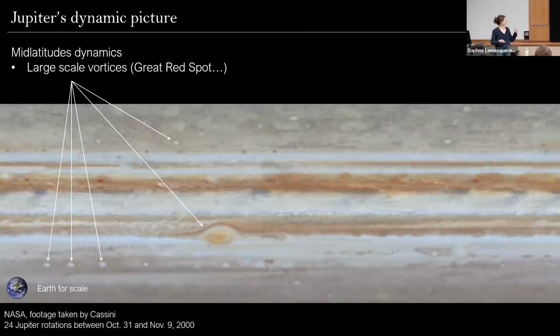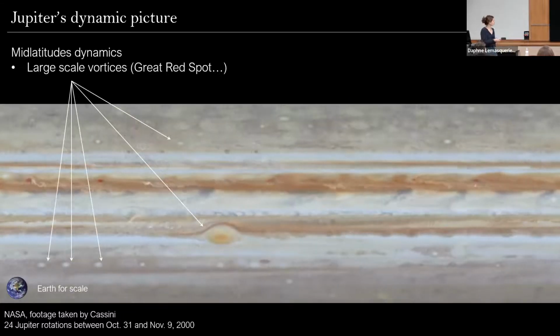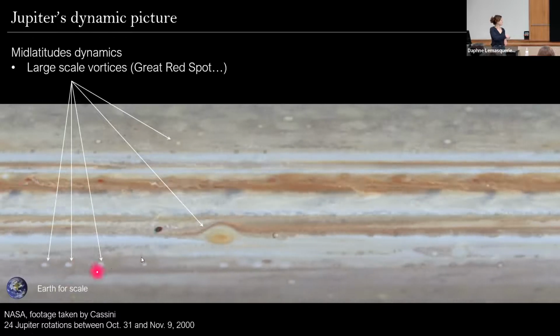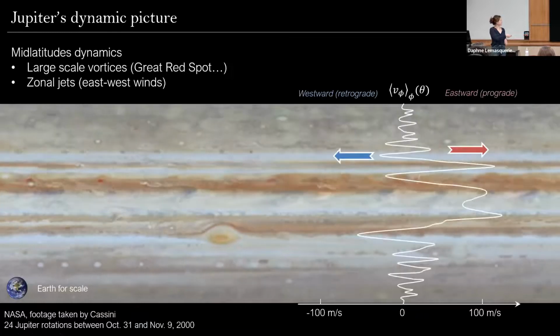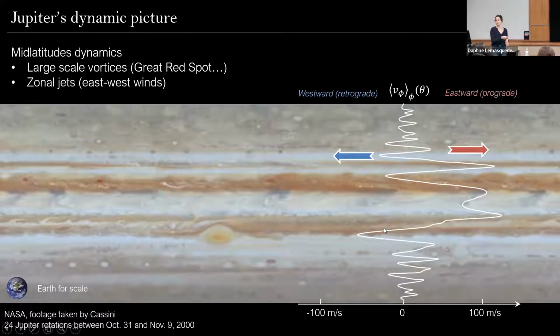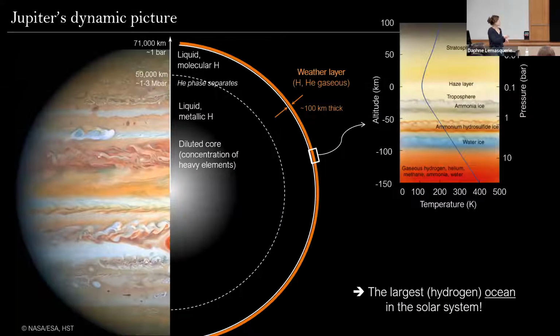Now if you take a look at this footage, which was taken by the Cassini spacecraft of the atmosphere of Jupiter, you see in particular that you have very large-scale features, including large-scale vortices, which you see as bright ovals, and of course the famous red spot. And you also have very large-scale winds, which are called zonal winds or zonal jets, and which are responsible for the banded appearance of Jupiter. So that's kind of the picture of what we see on the surface in the cloud layer of Jupiter.